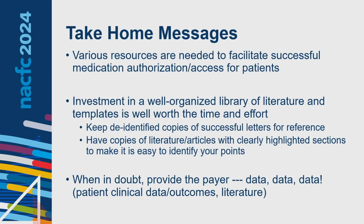So take-home messages, various resources. We talked about having the people and having the different libraries of both evidence as well as templates. The investment in those two libraries is well worth the time and effort. If you have care team members that can put in that time and effort and build it over time, it will pay off in folds, over and over again. So keeping those de-identified copies is very helpful. And when in doubt, always provide the payer more data, and of course, a lot of literature to keep them busy at night reading.